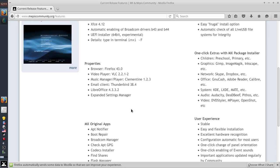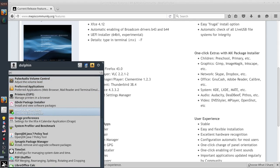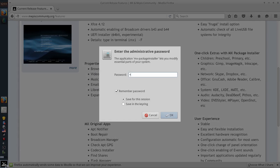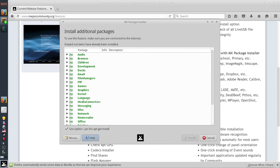Ton of new stuff in the MX package installer. Let's just open that real quick here. Obviously, I'm using Simple Screen Recorder to record this. Simple Screen Recorder is hosted in the community repository. One of the few Debian-based distributions that do that.